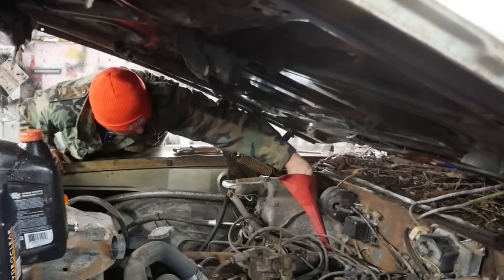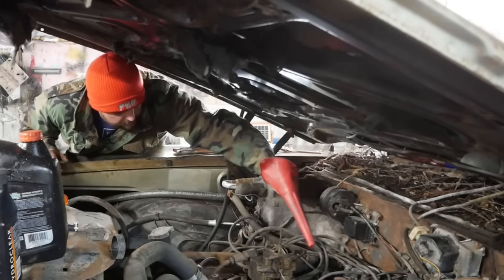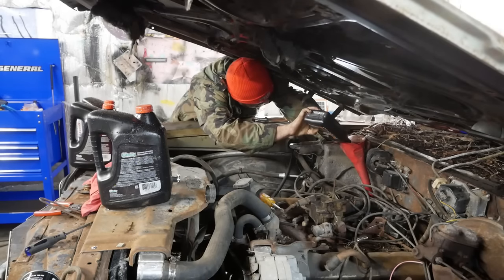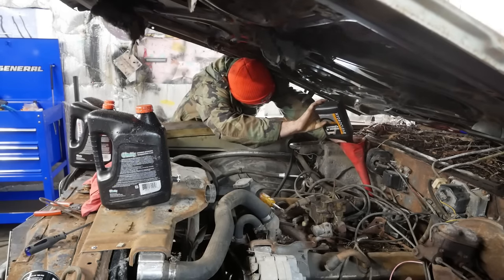You guys have problems with it? Like, always the littlest, most inconvenient little things that just end up boning you. Fill her up and we'll check it. We'll get it running again and check it, see if we can catch it on fire again.